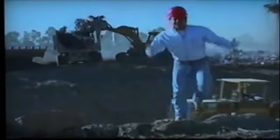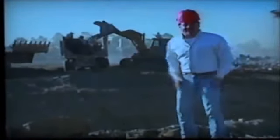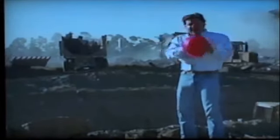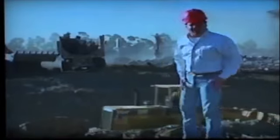Well, as you can see, construction sites are very noisy places to be. They're also very dangerous. That's why everybody here has to wear one of these. It's a hard hat. It keeps your head protected from flying objects and things.